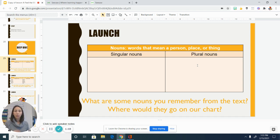Do you remember how we change words if we want to show that a noun is plural? Do you know what we do to the word? So if we had one cat or if we have five, how would we change the word cat? Yeah, you're right. We would add an S to the end of it. So with many nouns, we can add an S to the end of the noun to show that it means more than one. Let's take a look at Feel the Wind.